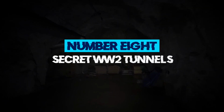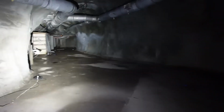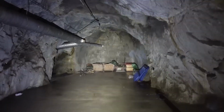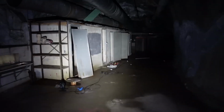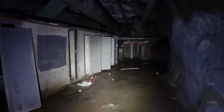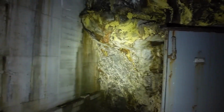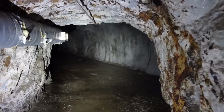Number 8. Secret WW2 tunnel. Among the list of impressive hidden finds is this massive tunnel system that is carved out all by hand. This is more like an underground fortress with tunnels, fortified rooms, and machine gun posts. It appears to be a headquarters facility intended to be immune to Allied bombing. All these efforts because Hitler had lost this area and vowed never to lose it again. So he decided to create an impenetrable stronghold that could withstand any attack.